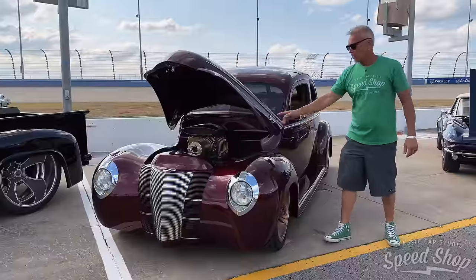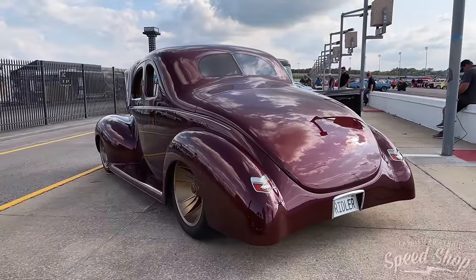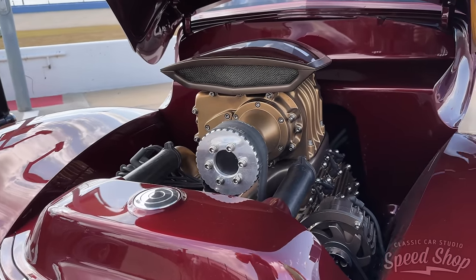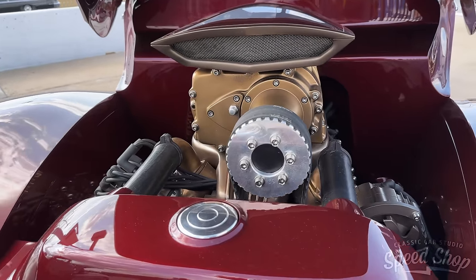Absolutely cool. Big blower on a flathead. Car was way ahead of its time. This thing is insane. The quality is second to none. Tim will bring you through and try to capture all the details, but once again, like I said on all the other ones, we can't get it all in a video. We wish we could.